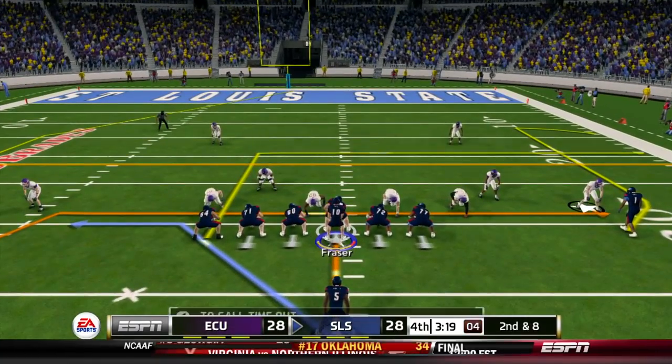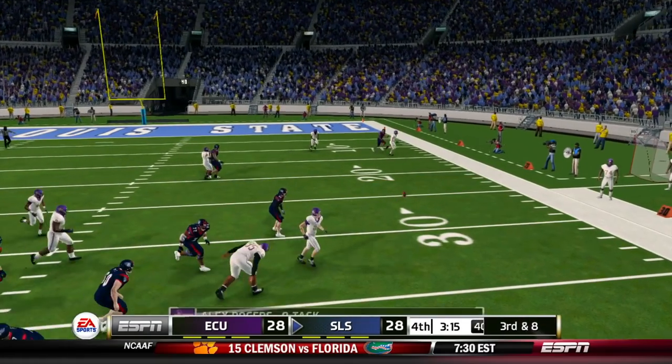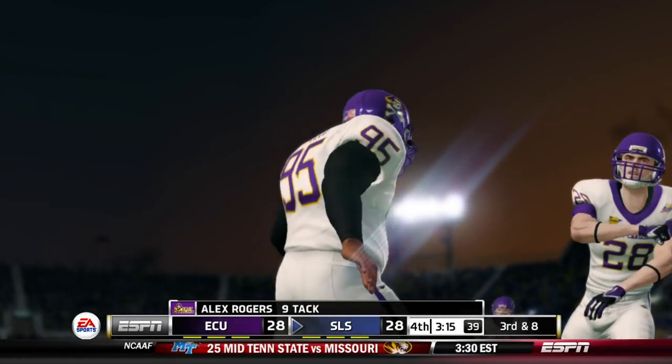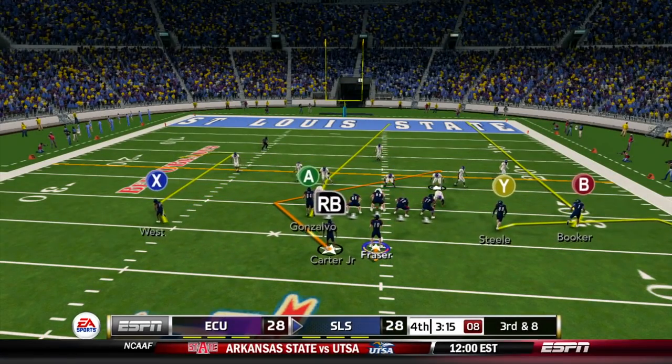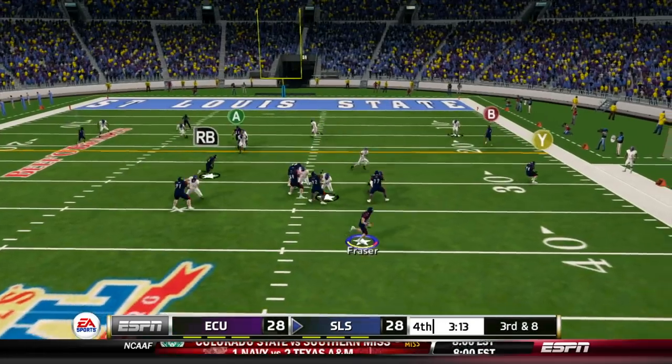And now we get it to about the 30-yard line with 3 minutes left here in this game. Frazier throws off his back foot, and it's going to be incomplete. Worse yet, it does stop the clock. So now 3rd and 8, and here we go. We have to convert here because we're out of field goal range.